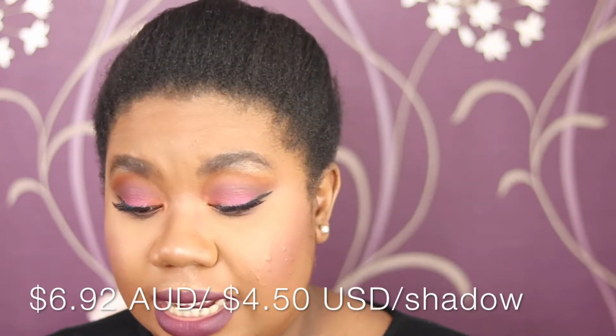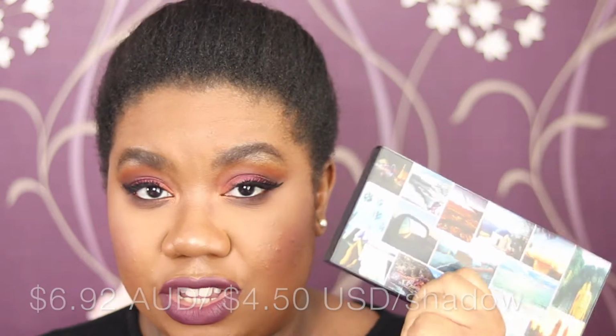So this one has 16.8, that one has 15.6 grams, if either or. So it was either 15.6 or 16.92. So you're either getting a tiny bit more or a tiny bit less, but most of them it was a tiny bit more. So looking at the cost per shadow on the Naked palette, it was $6.92 Australian compared to the $3.62 for this one, whereas in US this one was $2.33 and the Naked palettes were $4.50 US. So already, you know, almost double.